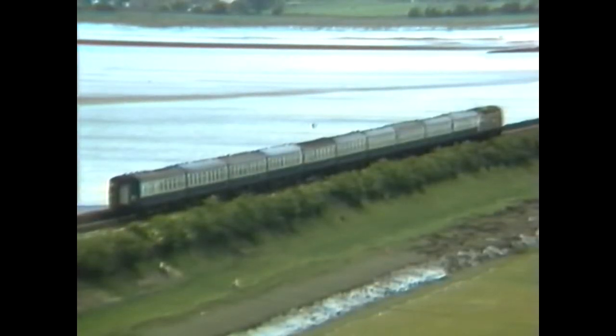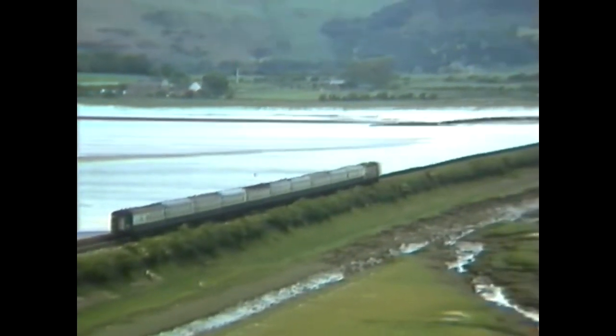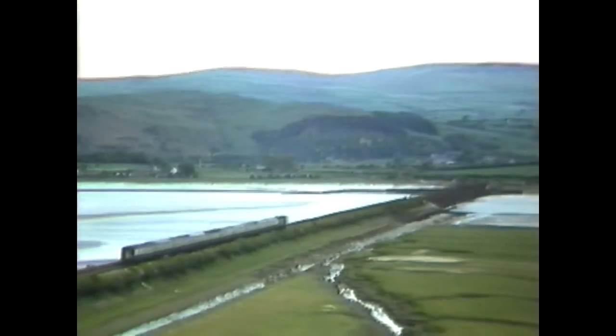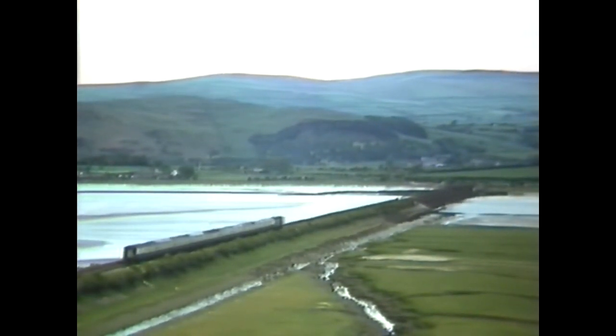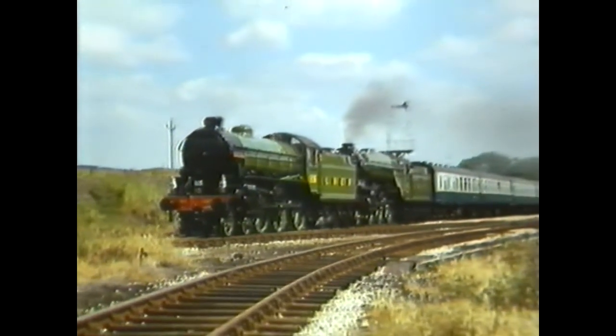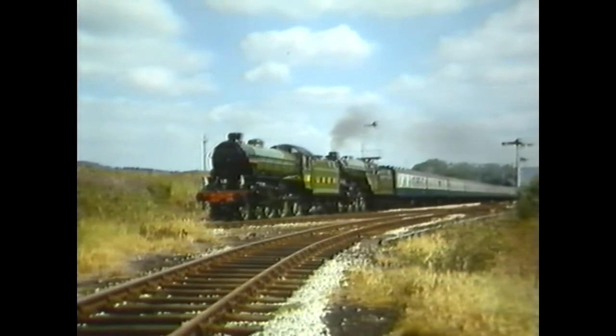The second estuary we cross is the River Leven between Cark and Ulverston. These two preserved locos, Mayflower leading Green Arrow, are passing Plumpton, junction of the siding for Glaxo Laboratories. Until 1963, this was the junction also of the Lakeside branch.